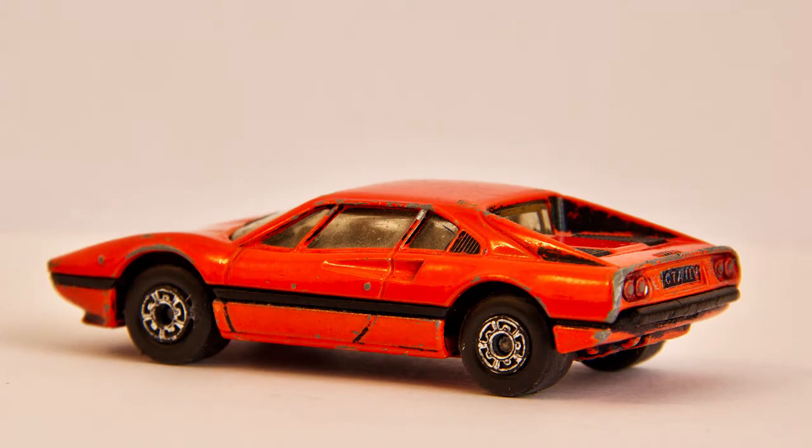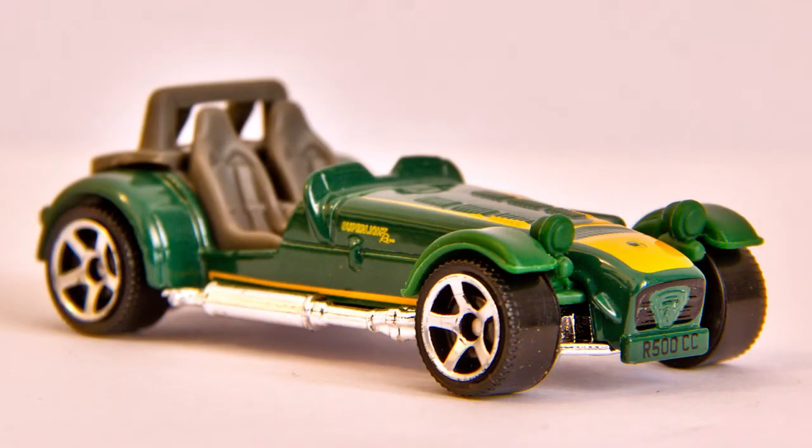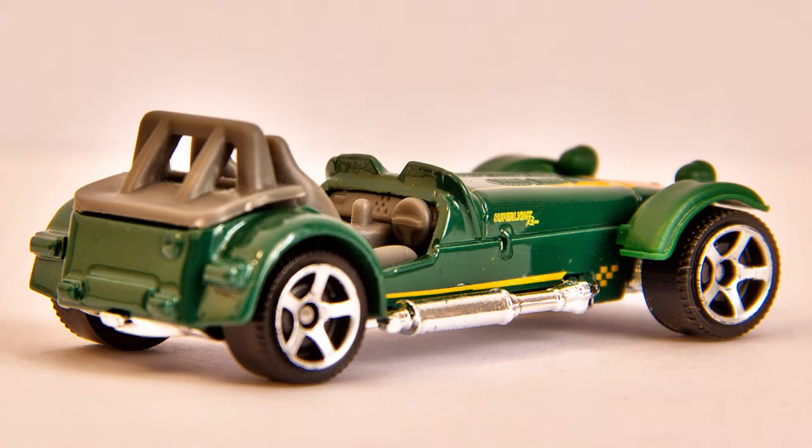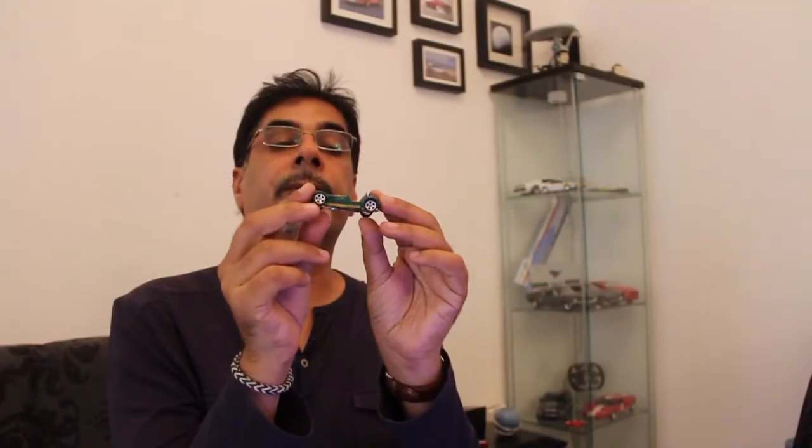I do wish that I would find more of them, and funnily enough, I did see, where was I? I was in Meadow City Centre and in the Hamleys in there, and I saw this Caterham 7 R500, and this is a Matchbox, and I thought, wow, this was 12 dirhams.